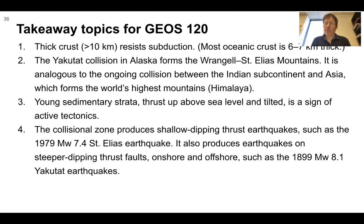And lastly, I didn't talk much about earthquakes, but the collisional zone produces shallow dipping thrust earthquakes, such as in 1979, magnitude 7.4 St. Elias earthquake. And it also produces earthquakes on steeper dipping thrust faults onshore and offshore, such as the 1899 magnitude 8.1 Yakutat earthquakes. That's a topic for another science fact. And I'm not even mentioning on the east boundary on the Fairweather fault, where we have the Lituya Bay earthquake and strike slip faults.